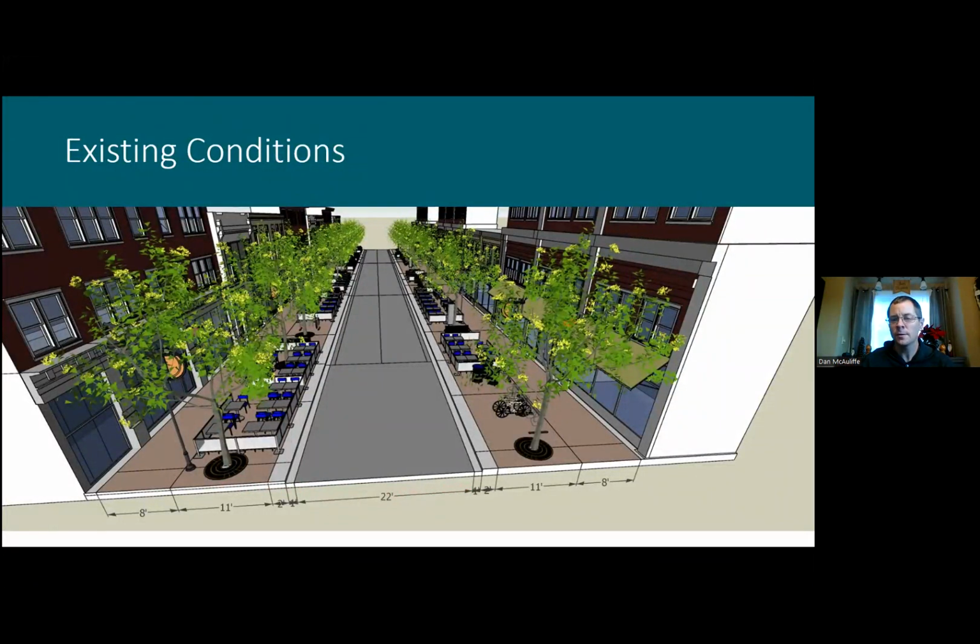So this very closely resembles the fire lane. So we have very limited ability to put anything in the street. We need to maintain that for fire purposes and emergency access. The fire trucks, their outriggers go 20 feet. And so it just becomes very, very challenging to put things in. We do have some narrow opportunities, but this is largely kind of what we're working in for the short term.